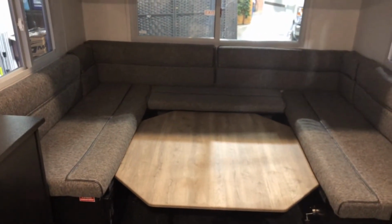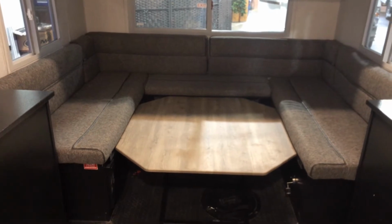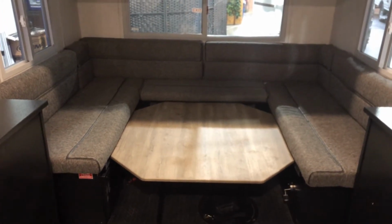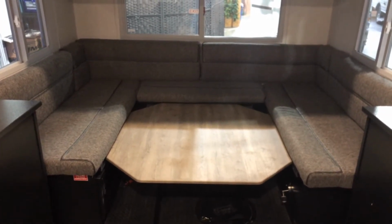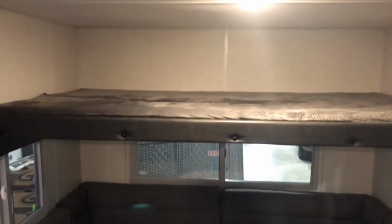The large U-shaped dinette is currently folded down for trailering, and if you fill in the back cushions over the table, it makes a nice large queen size bed. And there is a double bunk on top.